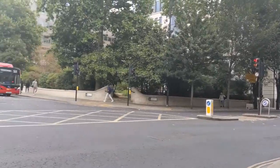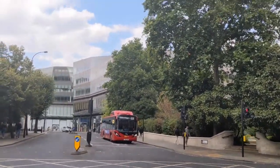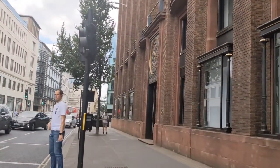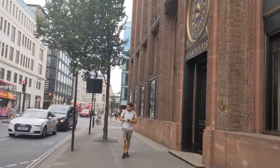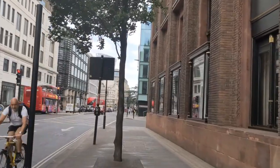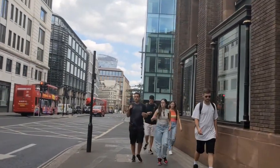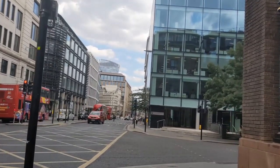So just up this road, it will take you to where the Museum of London is, where the London Wall is. And it has a lot of information about the Fire of London there. And yeah, so all this was covered. This was up in flames, all this area. Right where we are right now, it's up in flames.